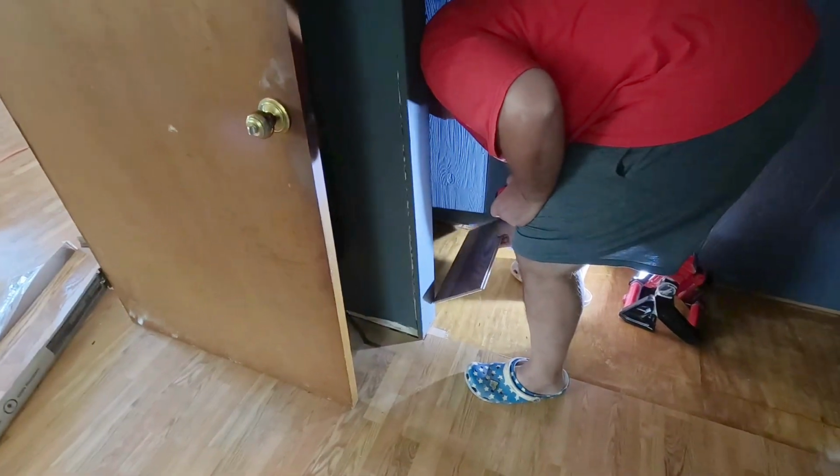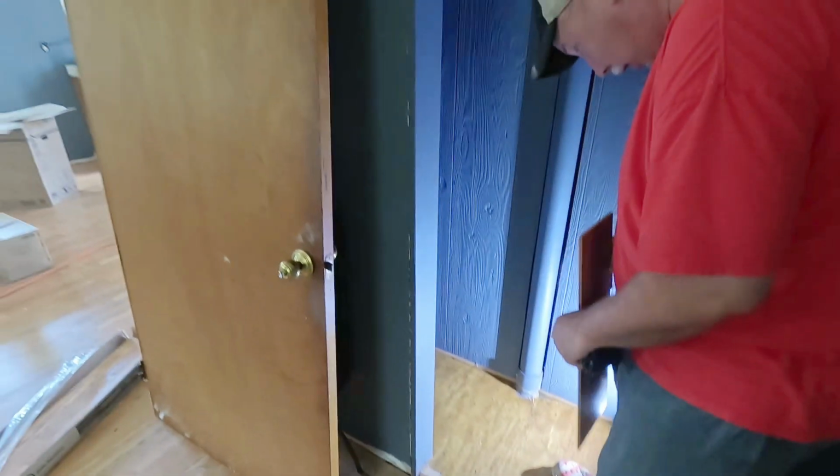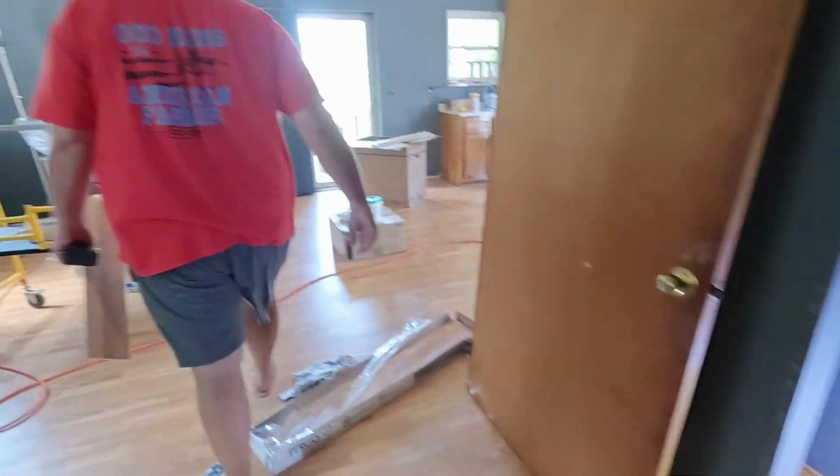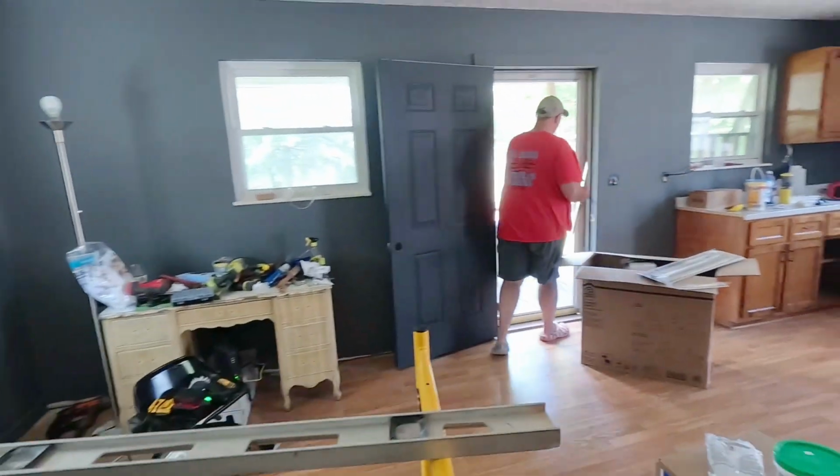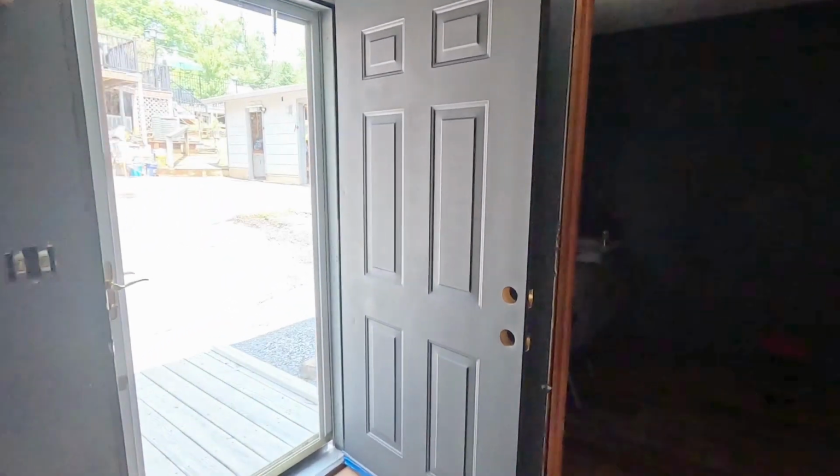That won't work, is it? Too long. And it's just that paneling's got it held off. Oh. So, I figured that might be the case, but I thought let's try this. Seth got his blinds hung, and he did a good job.